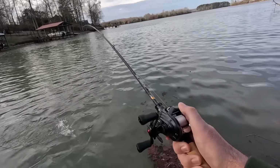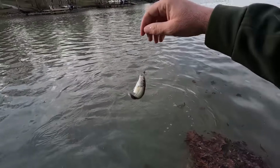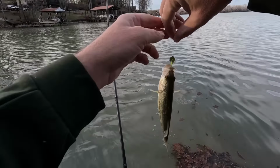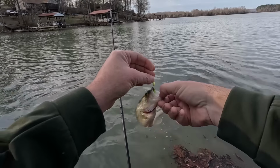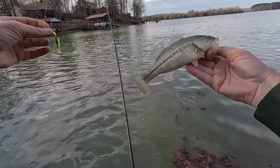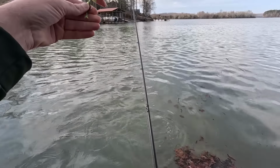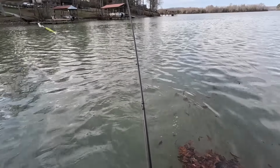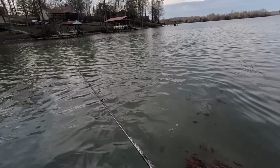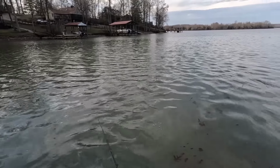There you go. We got here a little largemouth. Little largemouth. Fat little dude. Yesterday I caught a bunch of yellow bass at Blue Springs. They were loaded up in there. I didn't go back today yet. I wanted to try this area.